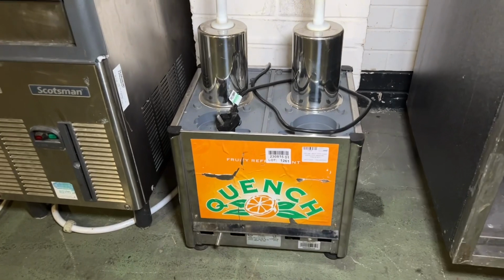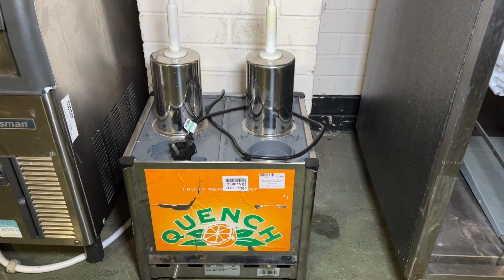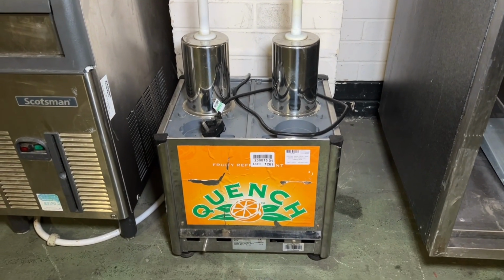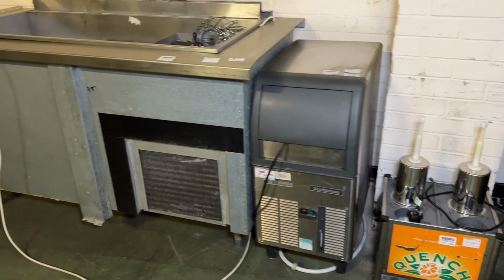The juicer machine here, at 1261, this is the Kofri Mel Jetkoff 240M. So it's a 2-bowl paddle drink dispenser. Missing tanks on there, so just bear that in mind for that lot.